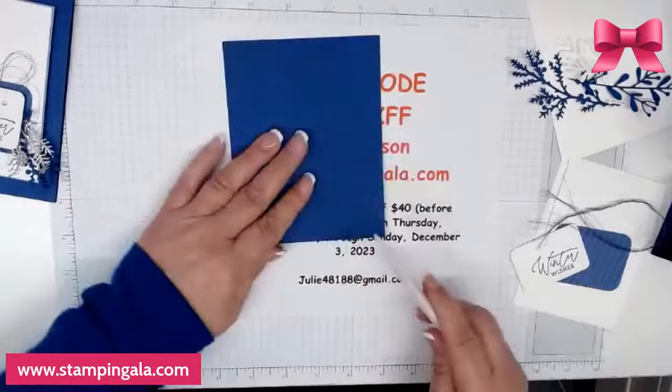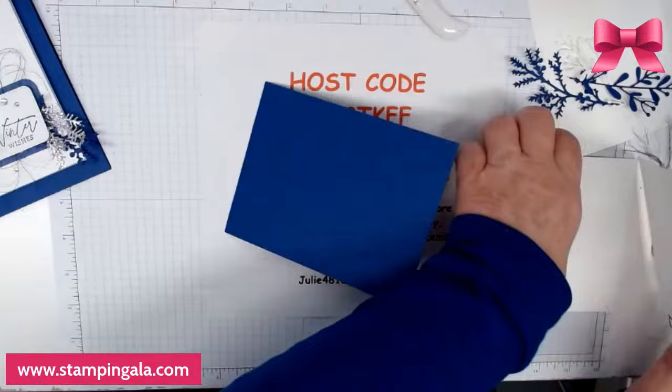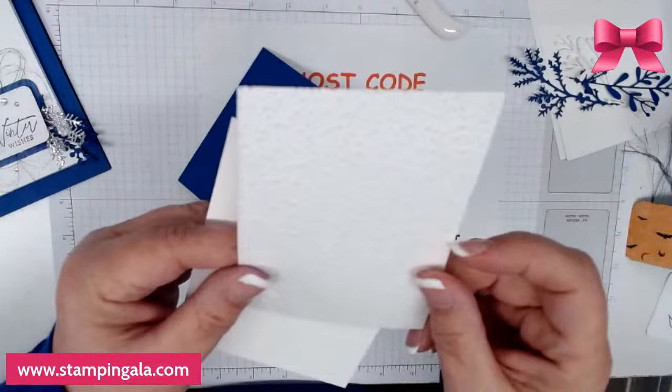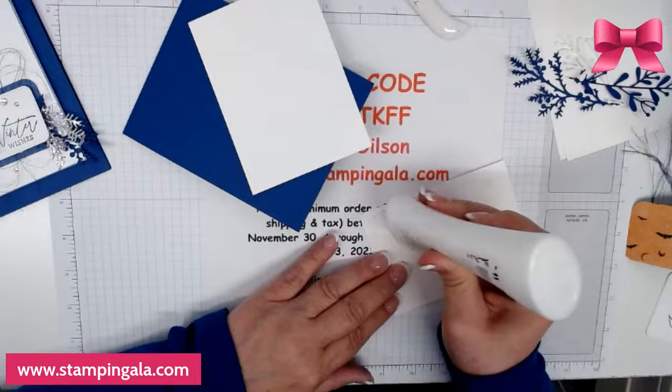But anyway, this is Starry Sky, and it's 11 by 4¼, and it's scored at 5.5. Now, on my sample, I have boho blue in the background here, and I decided to change it. I didn't want it that color, so I changed it. But I do have two pieces of basic white, and the top one I embossed with the Snowflake Sky embossing folder. So we're going to put these two together. And I hope my glue's good here. It is.